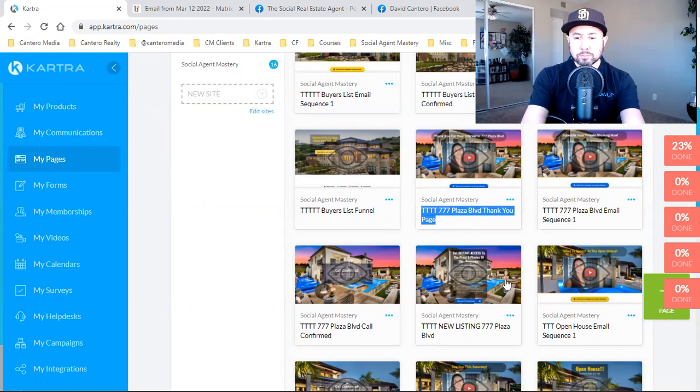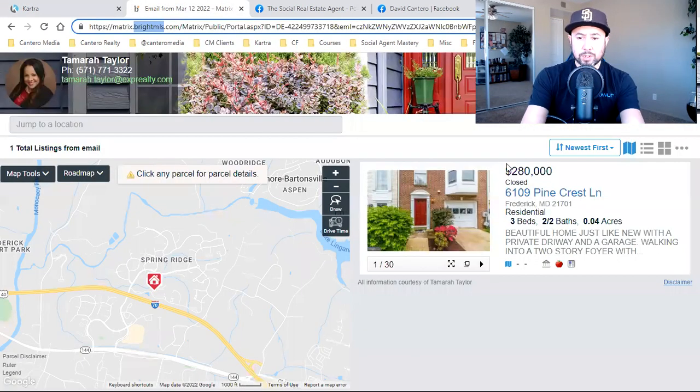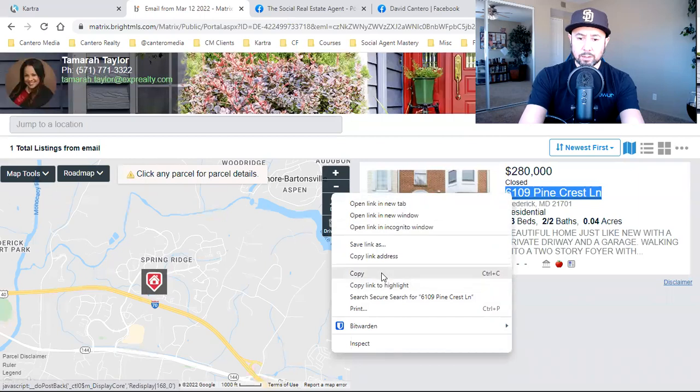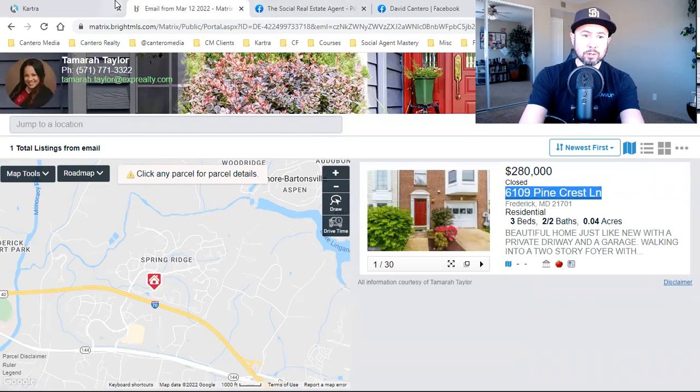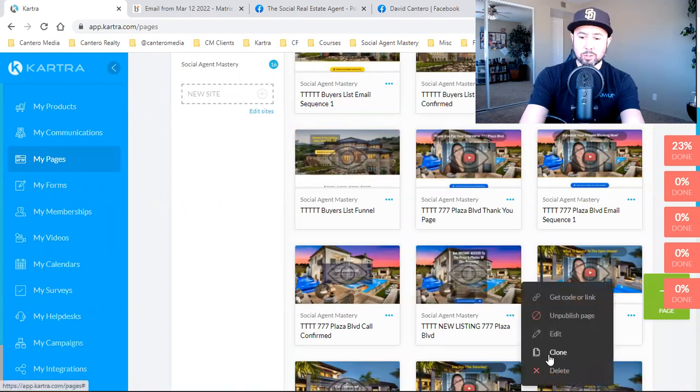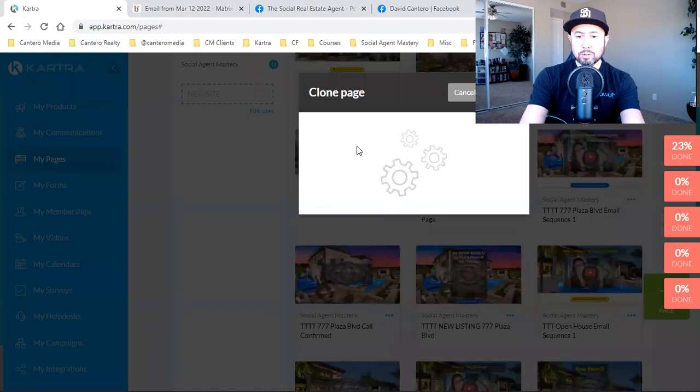So what I'm going to do is clone these two. Let me get the address just so we can really get detailed with this. 6109 Pinecrest. So here's what I'm going to do. These pages are already built, right? These two pages. So all I'm going to do is click on these three dots and I'm going to clone it and I'm going to rename it.